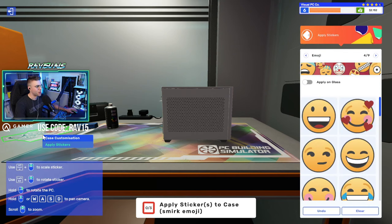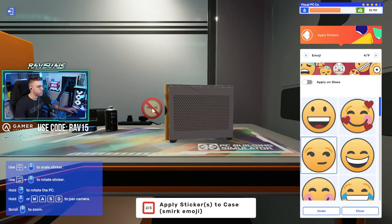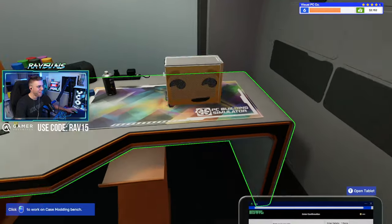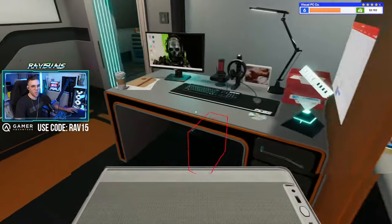These sticker ones are hilarious. Cover the whole PC with it. That's amazing. That's all you gotta do.